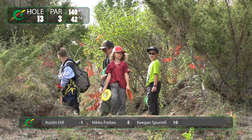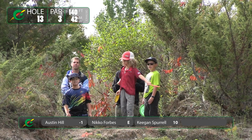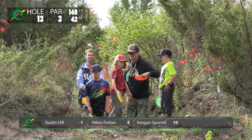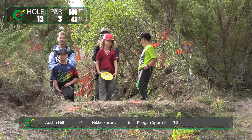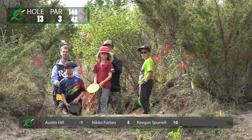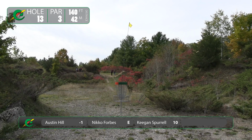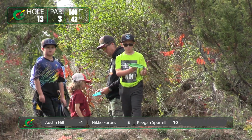Nico's next. I understand you've actually aced this hole in a practice round. Is that true? Yep, we went after the tournament and tried to ace it, and we aced it. So the play is here, which I'm trying to do, ace it again, sadly. It's harder to kind of put it around. You have to hang it way out left, huh? Yeah. Should have gone maybe something a bit more overstable.